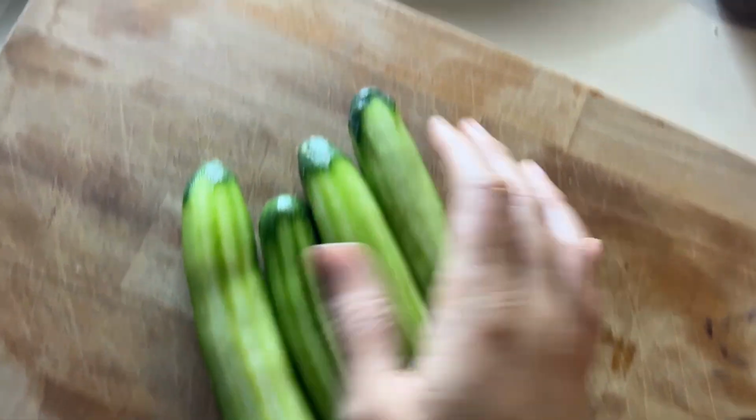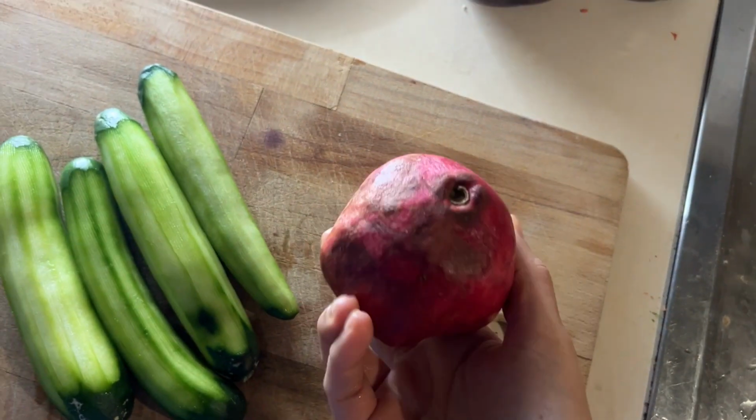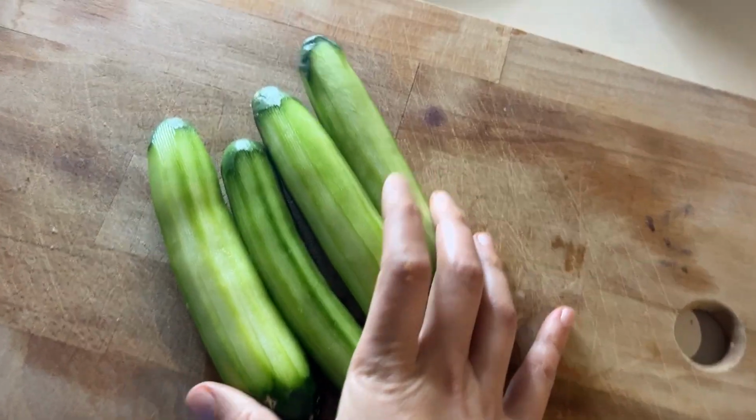Quickly, I want to mention the peppers that I showed you guys earlier. They were no good. I had to throw them out, but we're eating the cucumbers, the pomegranate, and the sweet potato for dinner.